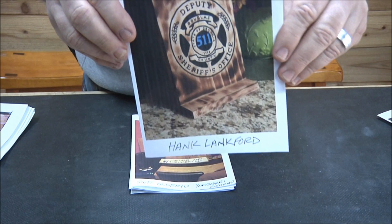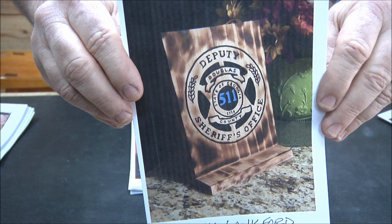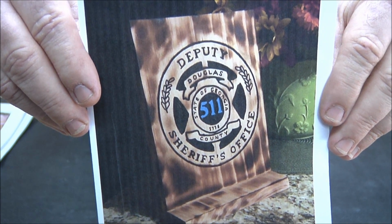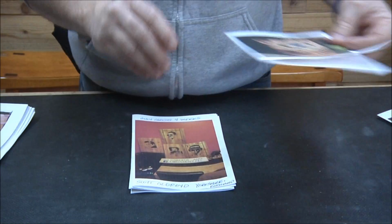Hank Lankford. Let me make sure. So this is one of his first signs, and this was actually requested by his sister. Did a great job. I love the torch stuff on there. Terrific job for one of his first signs. Amazing.